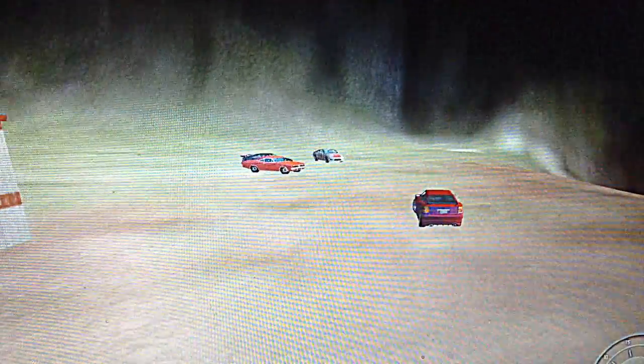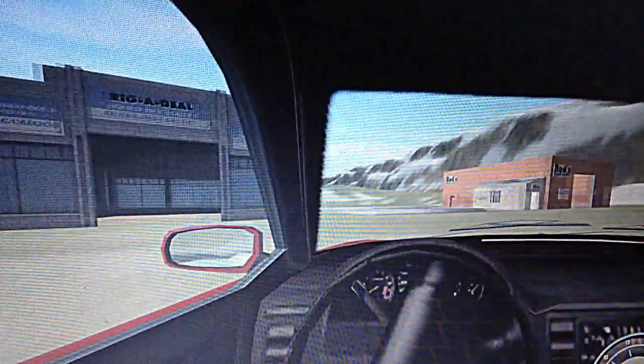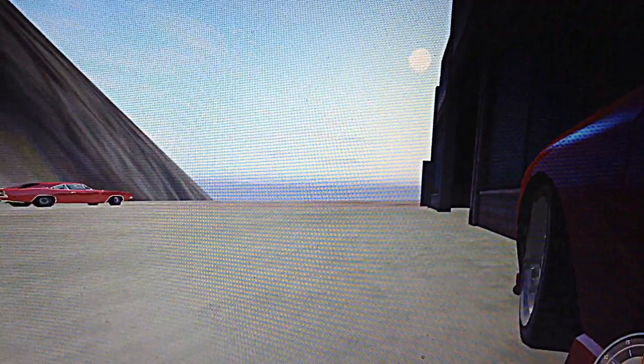I'm just doing a quick video on Rigs of Rods. MeTooFastie can't make it because his computer broke down and it's laggy. Don't ask for any of the cars, because I've made some of them. I've customized some of them. So don't ask.